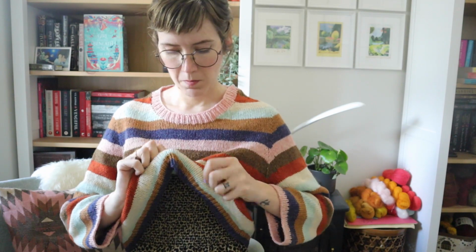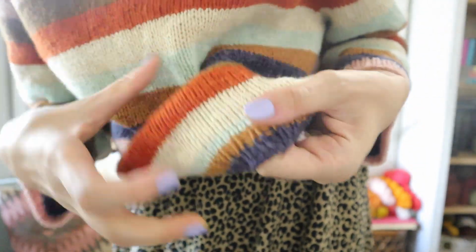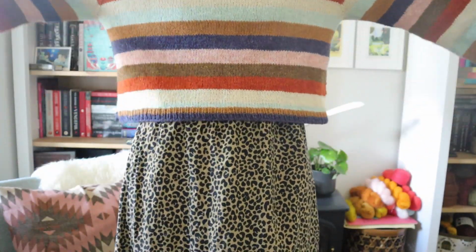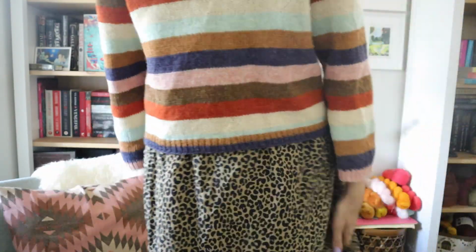And each one of these I had a little bit left. I did play Yarn Chicken towards the end. You can see here. But I think it turned out. So this is it with a dress, and I went with wide sleeves. Love it. Would I make another one of these? Yes, I would. The construction is really nice.